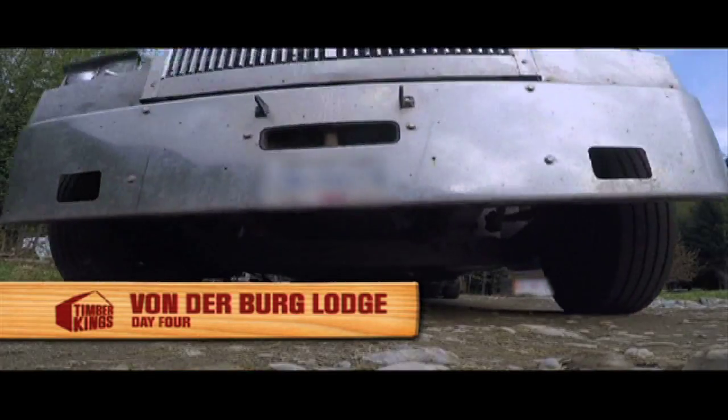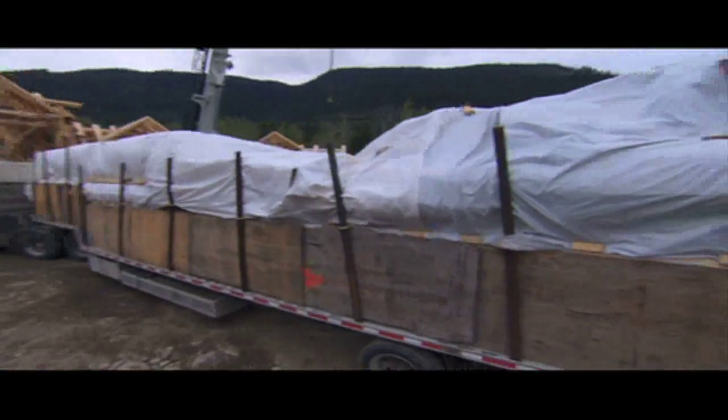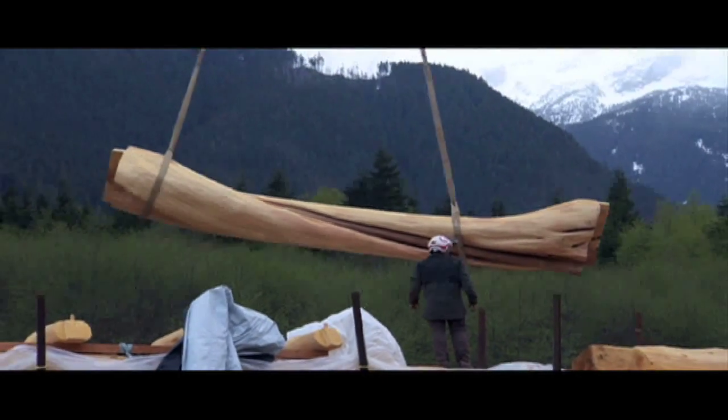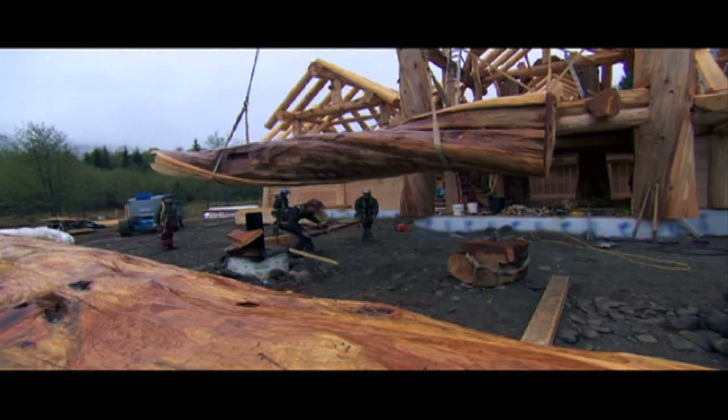Here's my last trailer. You guys can get that trailer ready. It's day 4 on the Vanderberg build in Terrace, BC. It's freaking huge! Today, we're offloading 3 giant logs, 2 posts and a beam for the front of the porte cochere. Hey, watch yourself, don't stand under.